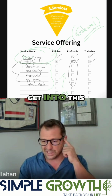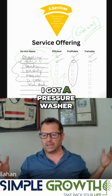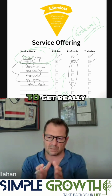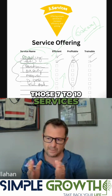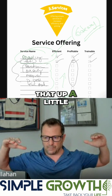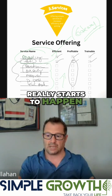When we all first get into this, we just start doing any service. Oh, can you pressure wash the deck? Well, yeah, I got a pressure washer. We pressure wash the motors with it. We'll go do that. But we want to start to get really, really consistent on what we're doing. We stick to the 7 to 10 services. And then as we get to $1.5 million to 2 million, then we can open that up a little bit and start to cross-sell the database. And that's where the profit really starts to happen.